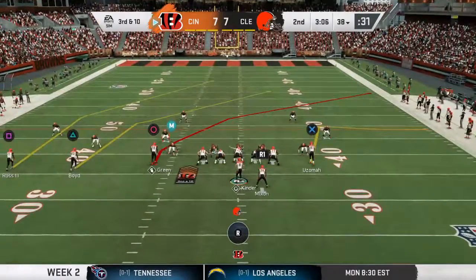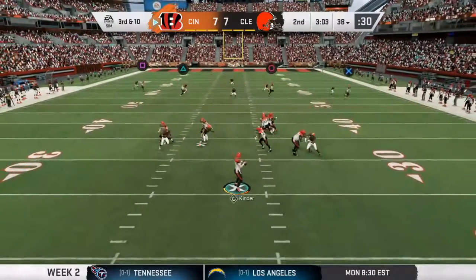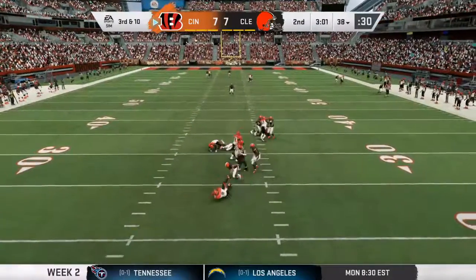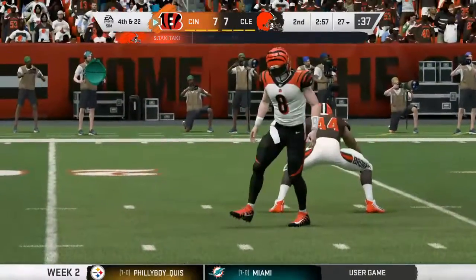But one thing that I've liked defensively is that they've shown him a lot of different looks here in the first half. They come after him, they've sat back. And the Browns pressure gets to him that time, and he's going to go down. Sione Taki.